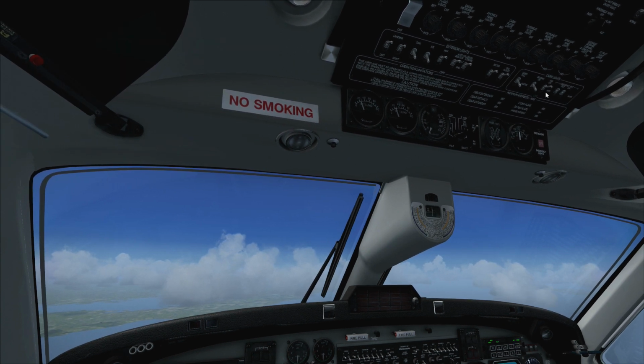Ladies and gentlemen, the captain has turned on the seatbelt sign. Please return to your seats and refasten your seatbelt.